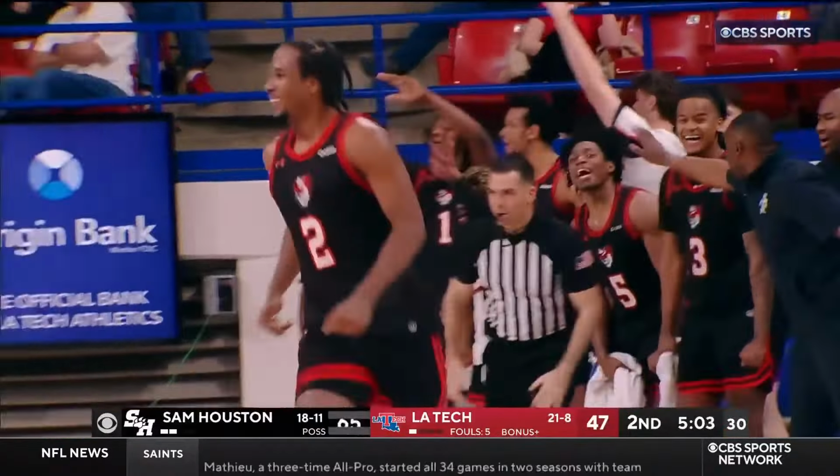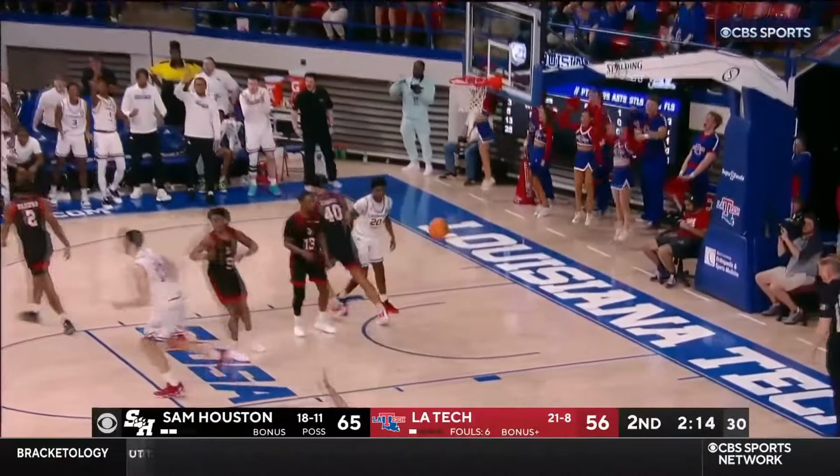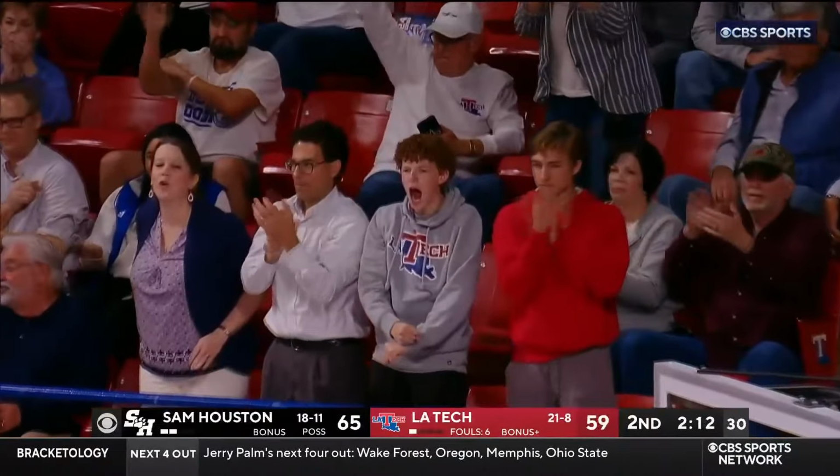Chavez, nice play. Slam for 2. Tech 4 for its last 4. Looking for a late sprint. Crawford needs this. Got it! Isaiah Crawford for 3.